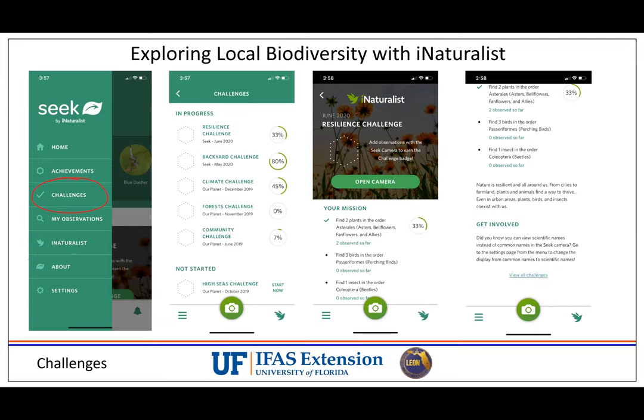Birds are hard to get pictures of, aren't they, Rachel? They really are. Yeah, they really are. Those wings, you know? Yeah.